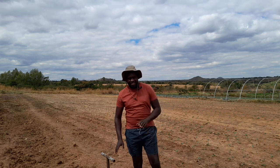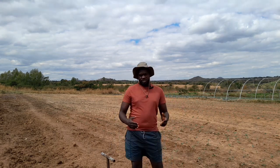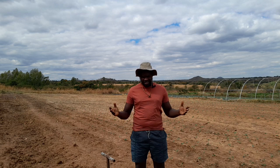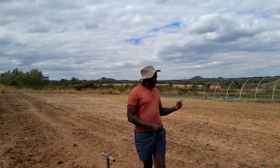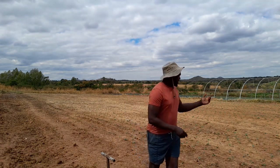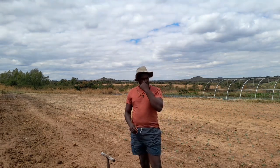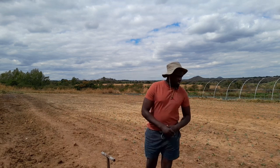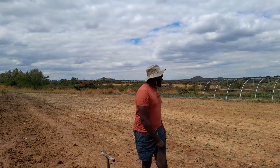One of our clients advised us that you should never plant anything less than 10,000. So we're just trying to copy a model and see if we can plant maybe 10 blocks of 10,000 cabbages at a time. So we planted this block about 10 days ago. Now I've lost track of which particular date it was, but we're about 10-12 days into it. Looking very good.